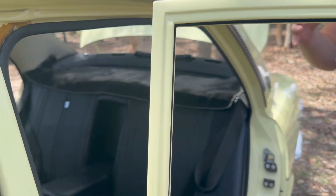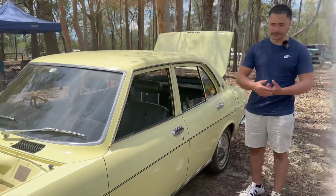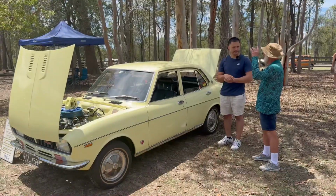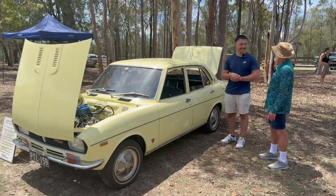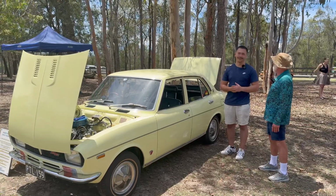I'm a big fan of small cars. I drive a little Nissan Micra. I love little cars. Awesome. And what do you drive as a daily? Toyota Hiace van. Hiace van? 1989 model. It's got 100,000 K on it now. It's just run in. Those Toyotas go forever and ever and ever.